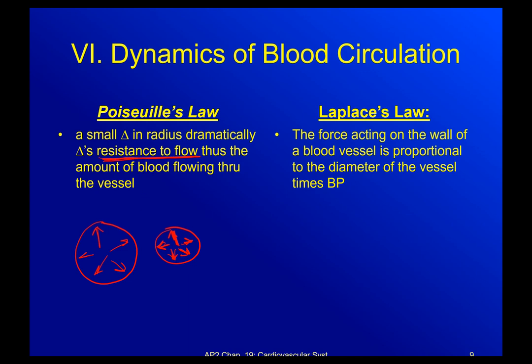Imagine taking a garden hose and trying to use it on a fire hydrant. How much water are you going to be able to get through that hose? Probably not as much as you could with an actual fire hose, right? And it's because of the change in radius. The smaller the radius, the more resistance to flow, and the more problem I'm going to have getting fluid to go through it because it's too small.